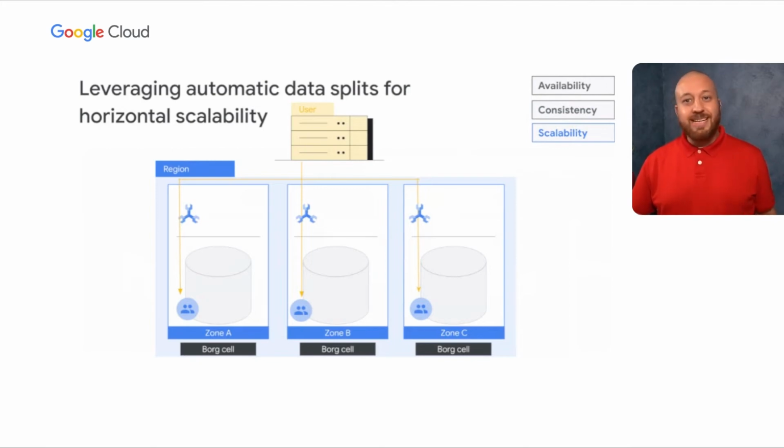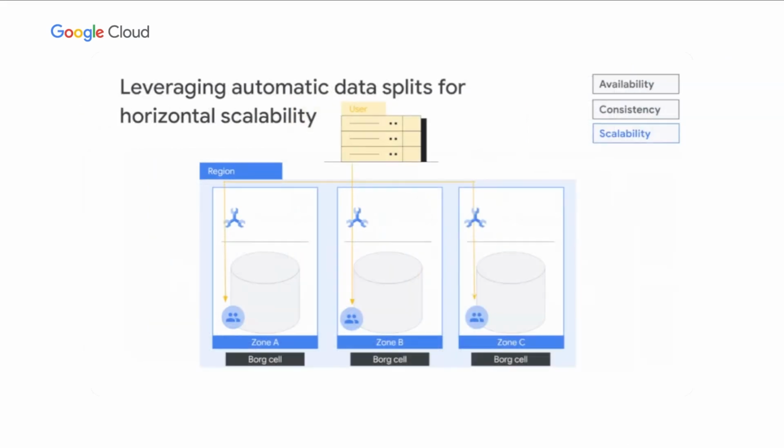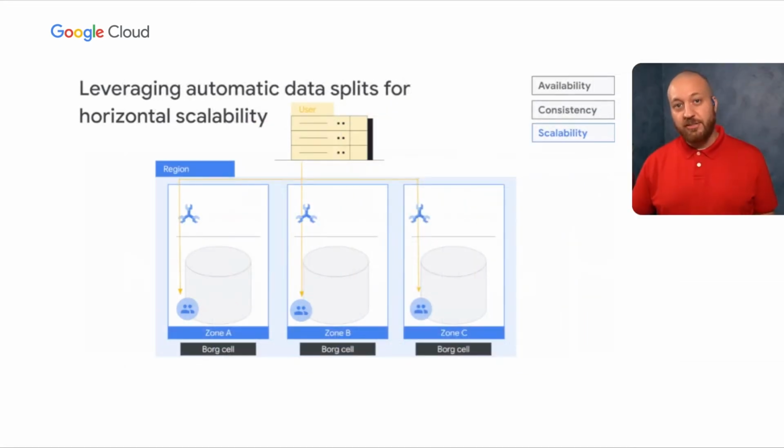With availability and consistency covered, Cymbal Games still needs scalability out of Spanner. So let's look at that. As a first step, as Cymbal Games gets closer to launch, they can go ahead and increase the number of nodes from pre-prod levels to prod levels simply by updating the cloud console.